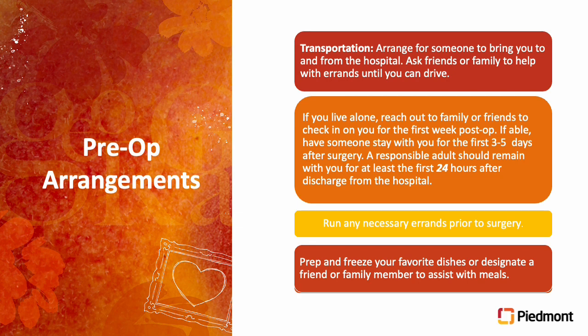Run any necessary errands prior to surgery. Stock up on essential household items and foods. Prep and freeze your favorite dishes or designate a friend or family member to assist with meals.